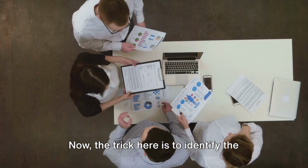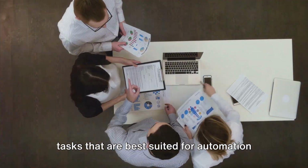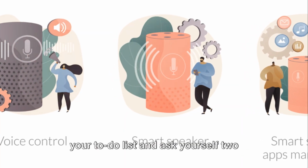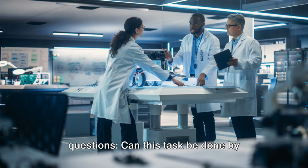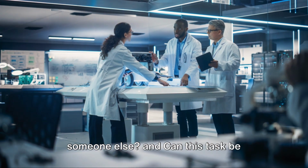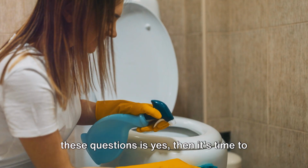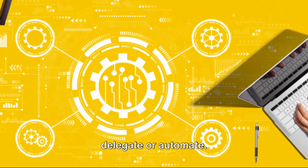Imagine the time you could save by not having to remember every bill payment or manually post every social media update. Now, the trick here is to identify the tasks that are best suited for automation and delegation. A simple way to do this is to look at your to-do list and ask yourself two questions. Can this task be done by someone else? And can this task be automated? If the answer to either of these questions is yes, then it's time to delegate or automate.